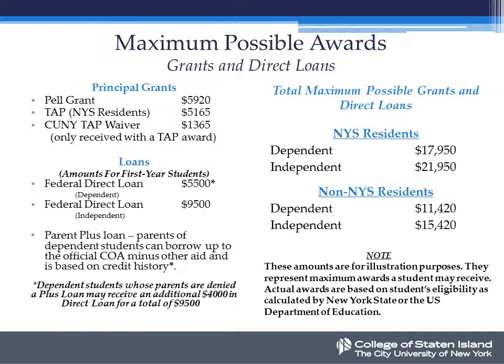The left side shows the maximum awards of each grant and loan. The amounts for a Parent Plus loan will vary based on credit worthiness, official cost of attendance, or COA, which is estimated by CUNY and other aid a student receives. For illustration purposes here, we do not include Parent Plus loans in the total aid amounts on the right side of the screen. Please also note the actual grant amounts are based on eligibility as determined by New York State and the Department of Education.